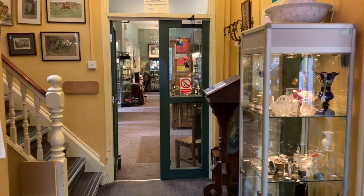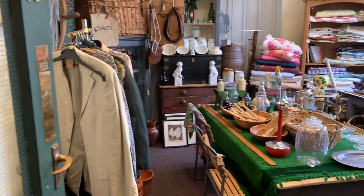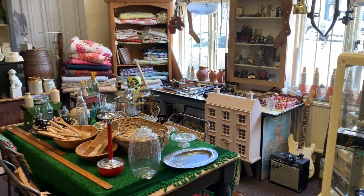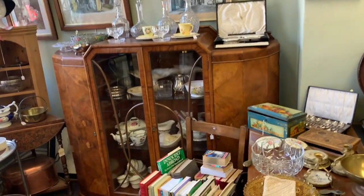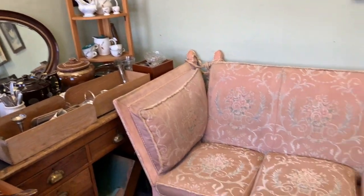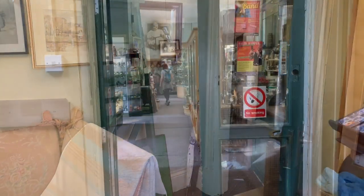I'm guessing the centre's probably been in Barnard Castle for about 15 years now. So you've got two rooms at the front. Each one, I believe, belongs to a certain dealer, so these are like little mini shops. And you can get all sorts. I really do like that Art Deco china cabinet. By the way, it's a big one. I think it's about 300 quid. It's no money, really. You can even buy sofas. There's a Knoll sofa, one of the oldest designs of sofas you will ever find.